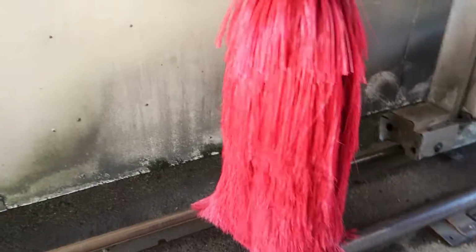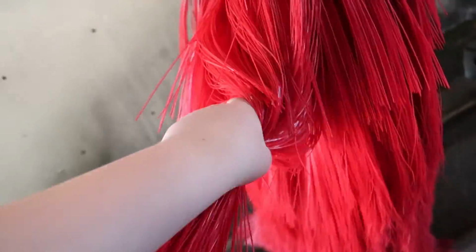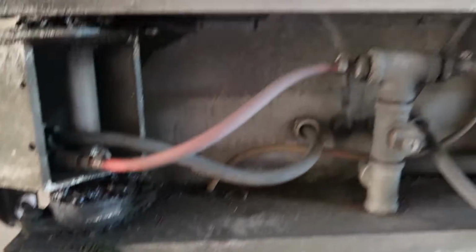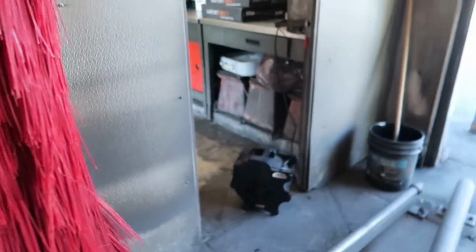Here's your sign. Here's the treadle. And here are the brushes. It says still a filament wash. This is insane. Here's the top brush. And then little sprayers and whatnot. This thing is amazing. This thing is so freaking cool.